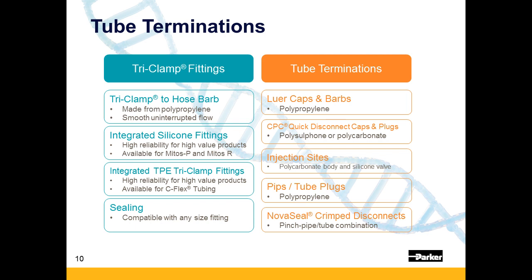The tri-clamp fittings included are available in polypropylene hose bar versions with smooth surface finishes which ensure uninterrupted flow with no particulate buildup. And also integrated silicone and TPE overmolded tri-clamps are available in mini, standard and step-up styles. A full range of fittings is also available for the tri-clamps.